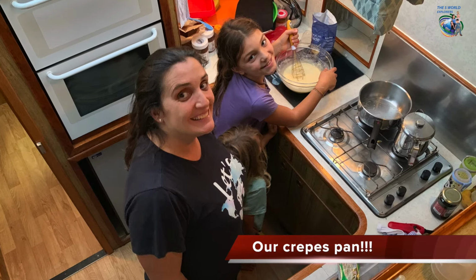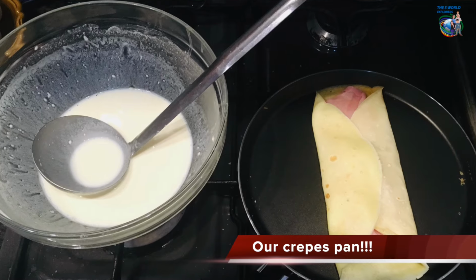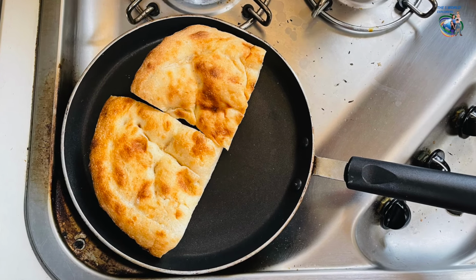Wait, we forgot to tell you about our crepe pan. We love our crepe pan. We use it to make crepe, hot dogs, bread, anything. One of our favorite things to use. And it fits perfectly in our suitcase. You need a crepe pan. And now you know everything.